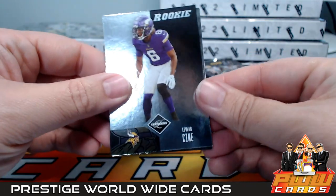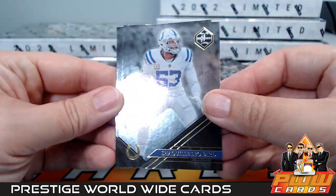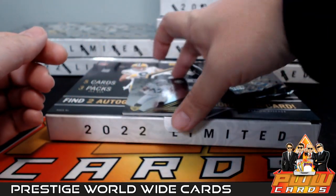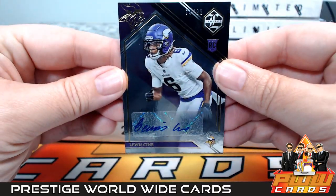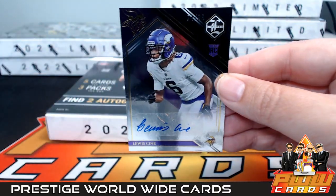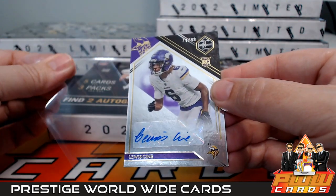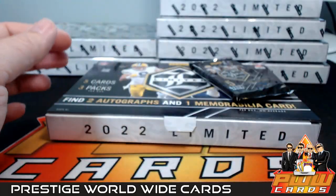All right. Louis Cine, Shaq Leonard, Chuba Hubbard, Devontae Adams, and then how about an auto for the Vikings? It is Louis Cine, numbered to 99. Going out to Minnesota. Minnesota's Guy B. Guy, congratulations. That's coming to you.